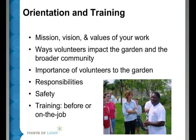So earlier when we were talking about what you want to accomplish and volunteers can help you to do more of that, help them to see that the volunteers are really vital to what you're doing. Make sure they understand their responsibilities and any expectations you might have of them. Always review safety procedures and also any other rules and regulations that you might have. Particularly be aware of this if you're working with some first-time volunteers or first-time gardeners.